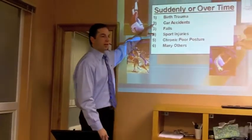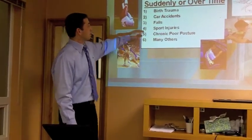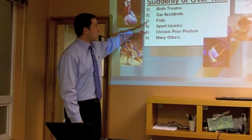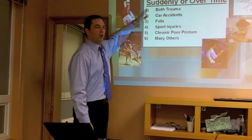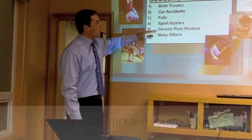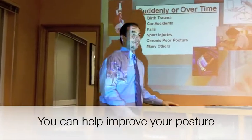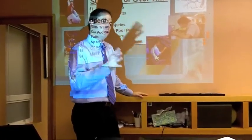Car accidents, you ever been in a car accident? No? Good. Don't do those. They cause damage to your spine. Have you ever fallen? Yes. Okay, that can create damage. How about sports injuries? Yes. Okay, so all these you can't really control, right? Stuff happens, right? But chronic poor posture is the one that you can control. And that's where we want to focus our efforts, right? Just like genetics. I can't control genetics, so let's not worry about it. Let's do what we can.